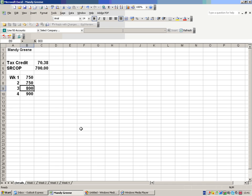In week 3 she will be able to earn €700 at 20% and the remaining €100 will be at 41%. And in week 4 she will be able to earn €700 at 20% and the remaining 200 at 41%. Once again, €700 being her cut-off point, and that being the maximum she can earn in any pay period at the standard or 20% rate of tax.